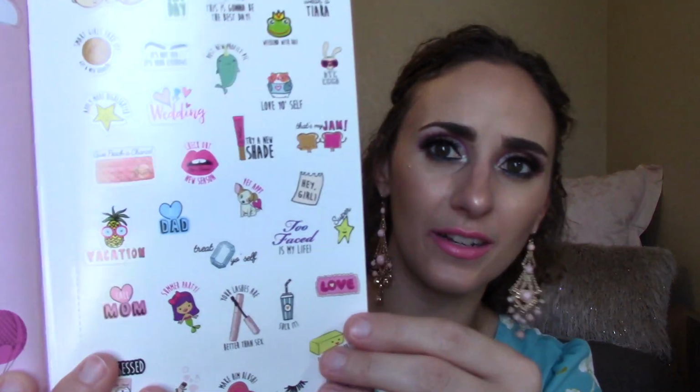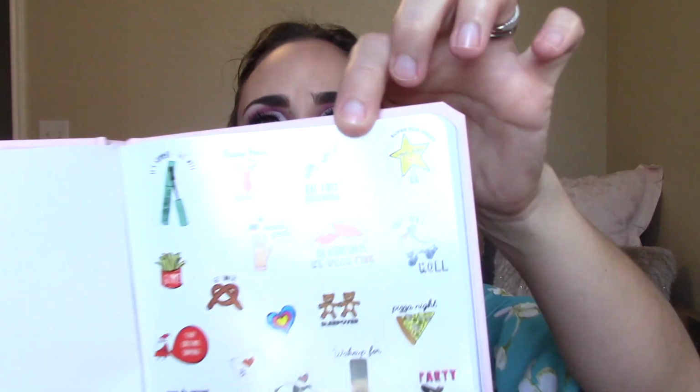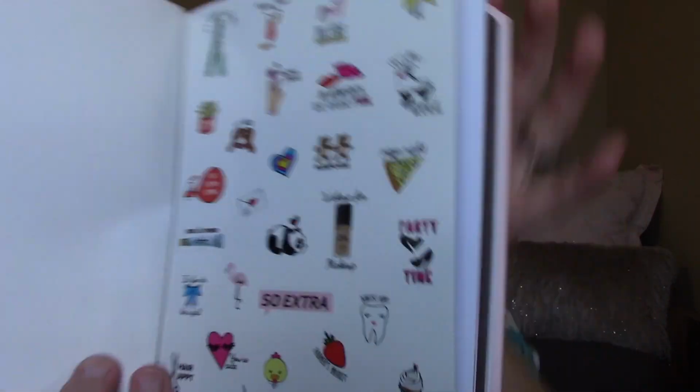I think some of y'all might find it a little too kiddie, too young for you, but I love this kind of stuff. I think it's so cute. You get 2 pages of stickers, which is really, really cute. And if you know Too Faced, you know that they do cute, cute, cute. Let's see. Oh, gosh. There's one up here that says, but first, unicorns. Look how cute those are. So you can put those on as you go through the year.